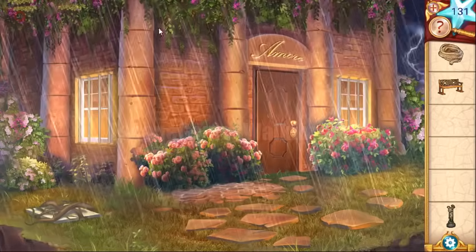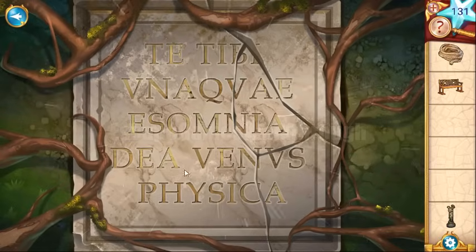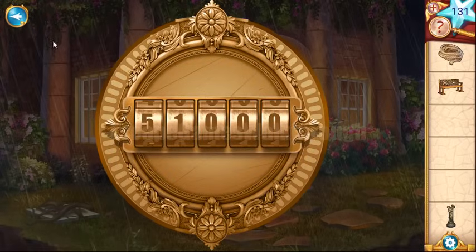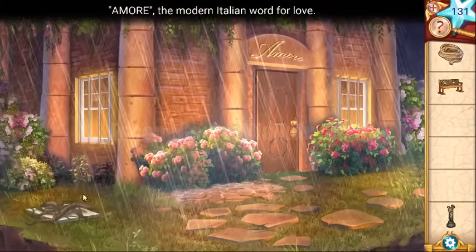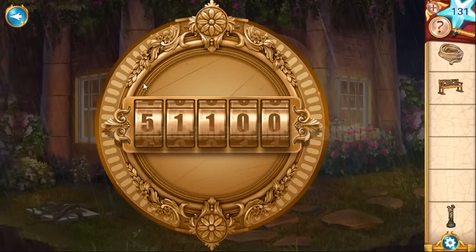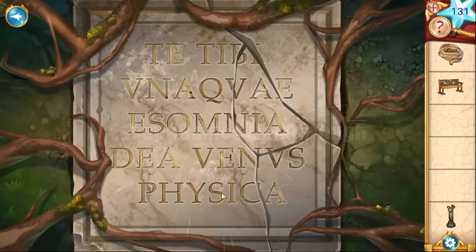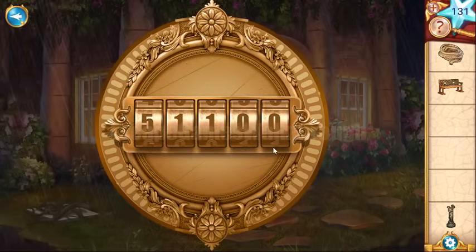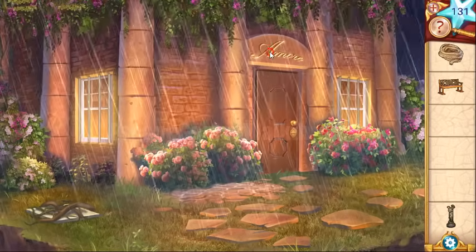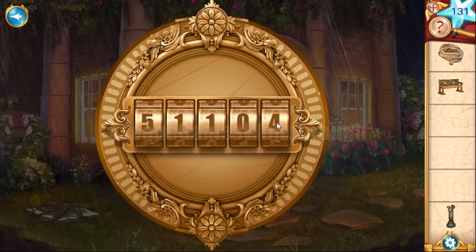Then second is letter M, and letter M appears only one time here. Then we have letter O, and letter O also appears only one time here. Then we have letter R. Letter R doesn't appear here, so we need to leave 0 here, and the last letter is E. Letter E appears 1, 2, 3, 4, 5, and that's all. Also 5 times. So we have the code 51105.